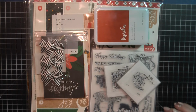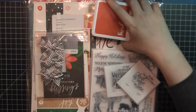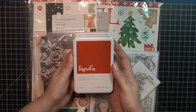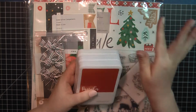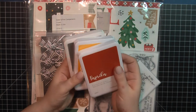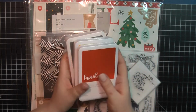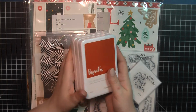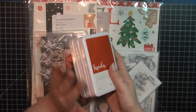Okay, so that is that, and now I'm going to jump into the products that I got. So I did pick up a few more ink pads. I'm going to be working with that Hawthorne card kit that I had shared with you when I did my previous unboxing, and I wanted to get a few of the matching inks to go with that. I am loving the ink pads that I got previously. I can see myself switching completely over to this ink.